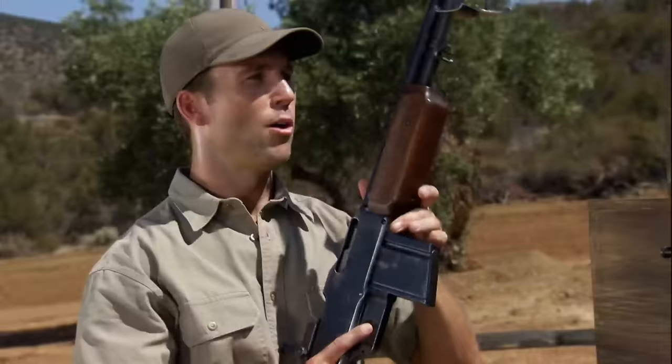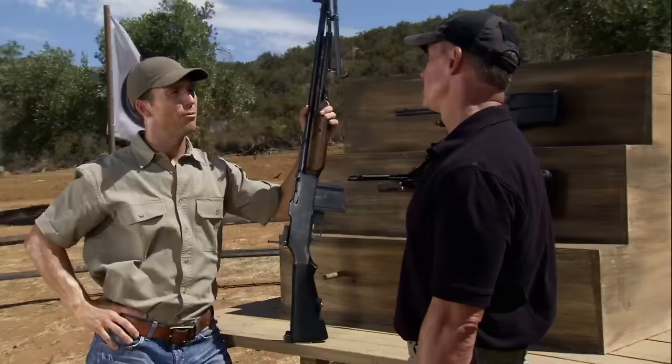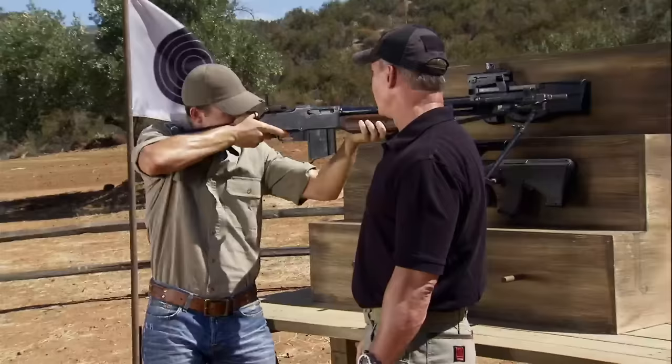What's the effective range? How accurate is this weapon out at distance? It's really accurate out to 1,500 yards. Really? Yeah, this rear leaf sight pops up and you can slide the scale all the way up to 1,500 yards and then put some pretty effective rounds on.